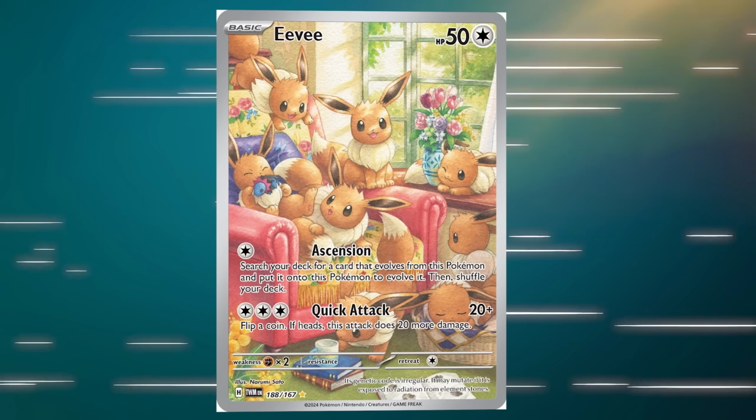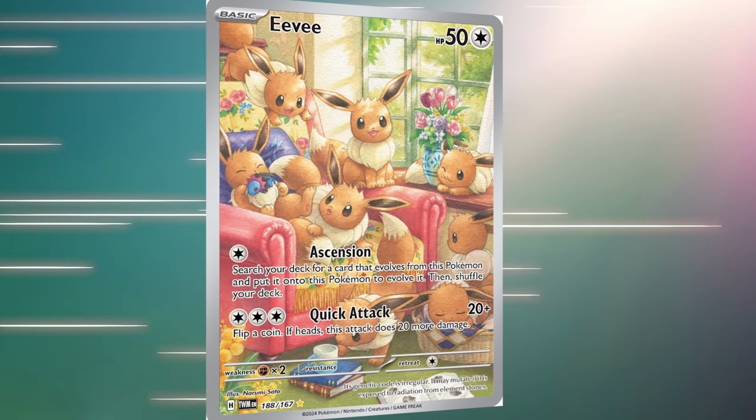And it's very likely that this Eevee line will maybe have a continuation with its evolutions in the upcoming Eevee set. I wouldn't be surprised if they continue the theme of all these Eevees within this home environment, given the fact that they've continued themes in the Scarlet and Violet era so far.